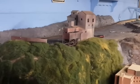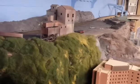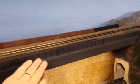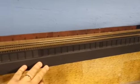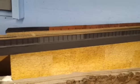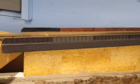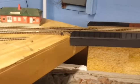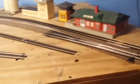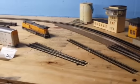Alright, so now we're on the other side of the coal breaker scene, the coal mine scene here, and the tracks will then come across here, and this is the upper bridge. This is going to be called Bridge 60, which is named after a popular bridge just outside of the Steamtown National Historic Site here in Scranton. And as the trains come off of that bridge, this is going to be the main yard of the layout.